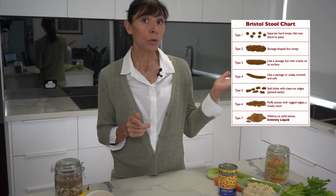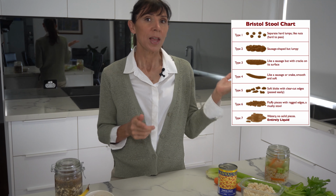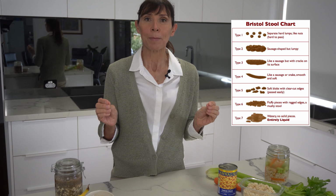Now you'll know you're constipated if your stool is a type 1 or type 2 on this Bristol stool chart, which means that it's really hard and lumpy. You're likely to be emptying less than 3 times a week, and you're probably straining to empty your bowel, or maybe you're not emptying your bowel fully.